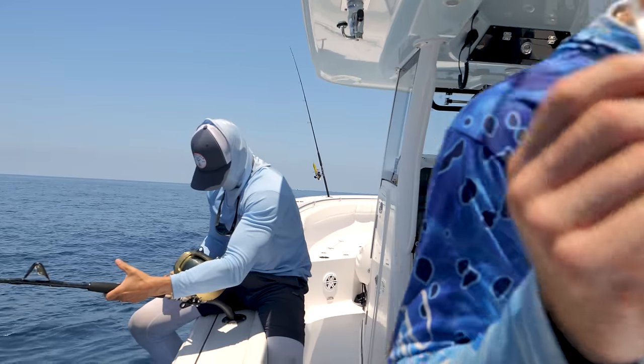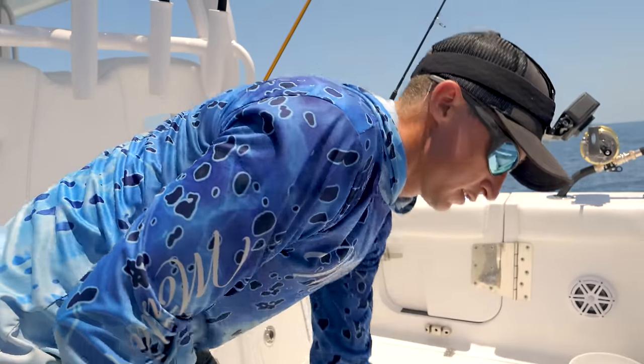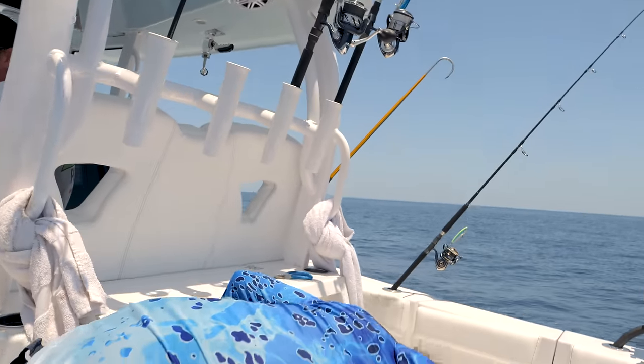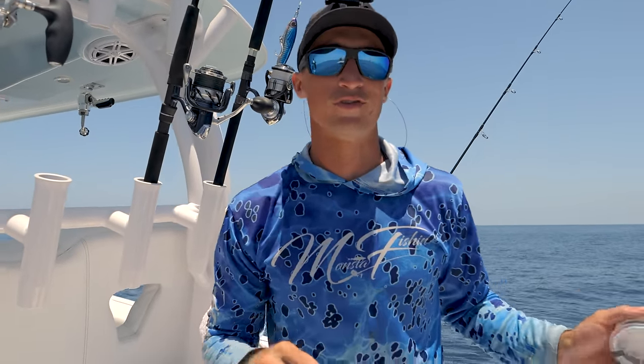Important mid-fight note here. Always throw your trash away. So I've got some extra line here. Don't litter. It's not only bad for the ocean, it's also bad for your juju. You won't catch any more fish.